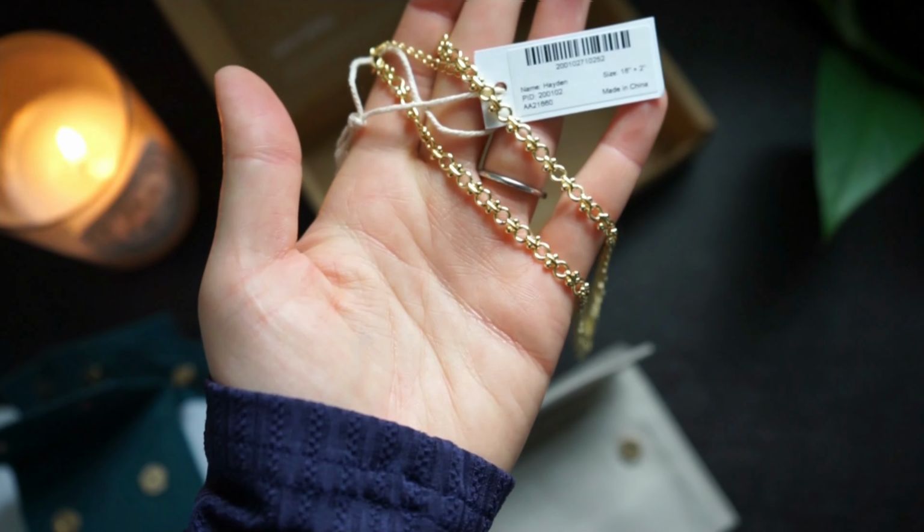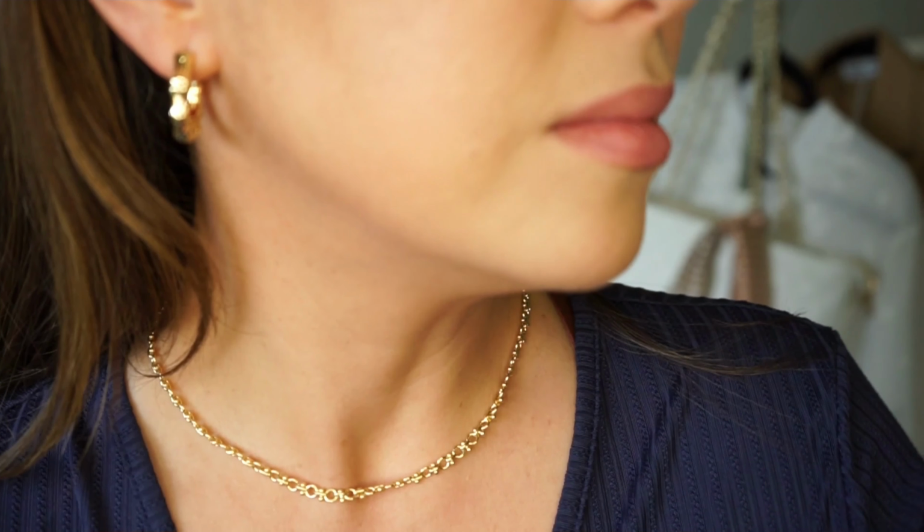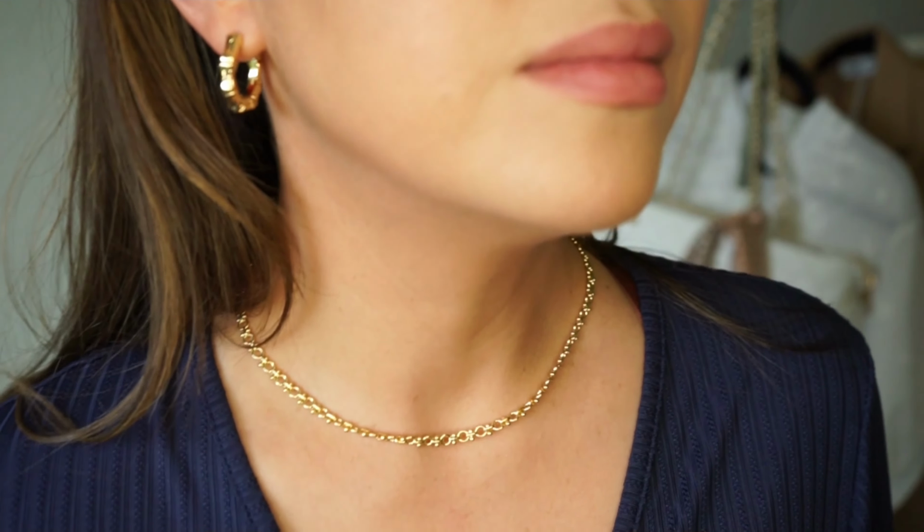So next is this necklace. It's called the Hayden Necklace. It retails for $75. It's also 14 karat gold plated, and look at this design. I absolutely love how intricate yet modern and simple it still is. I think it's very classy, and it can go really nicely with a V-neck, a scoop neck, also a turtleneck. You can pop it on the outside for kind of like an old money vibe look, and I just think it's very nice, very gorgeous.